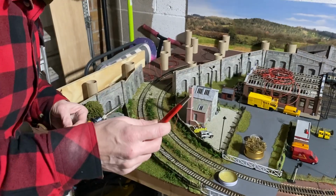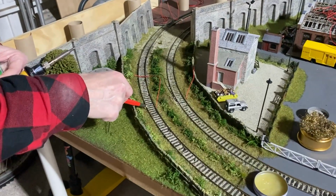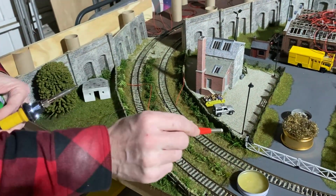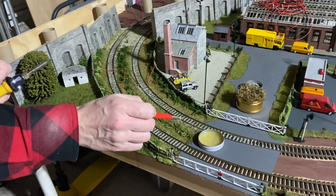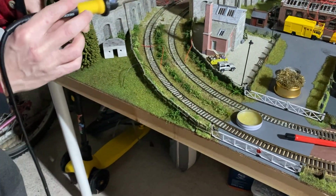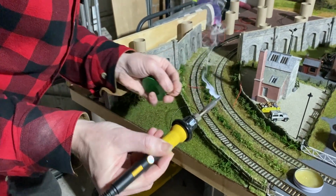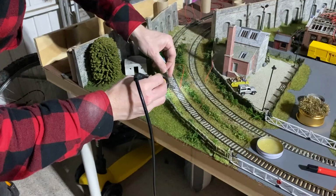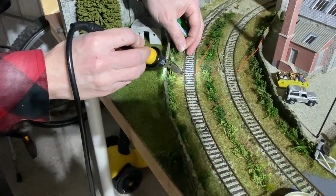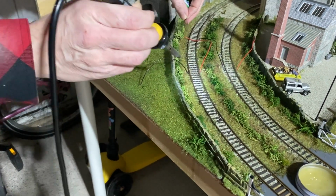First, we use the glass fibre pencil to clean up the side of the rails. Next, I get a cotton bud and a bit of flux and put that on the side of the rails. Then I'm going to tin the soldering iron, and where I've put the flux, I am just going to touch it to the rail quickly. The solder flows along the flux.